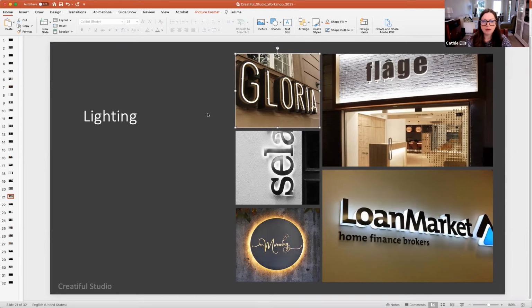I really like this one here too. It's really simple, something a little different, and it's not overbearing. You can see the light is right on the front of these letters. It's the letters themselves, but it's not overbearing. It's not too much. And here, this is very subtle.